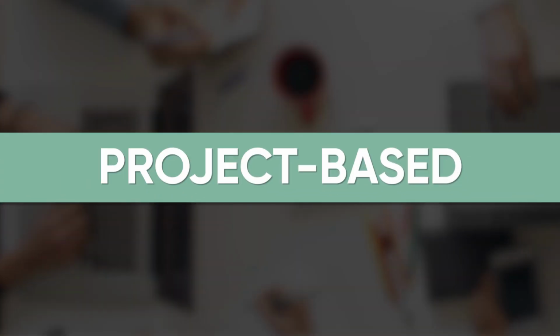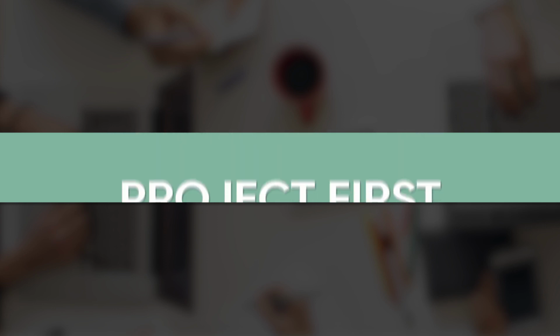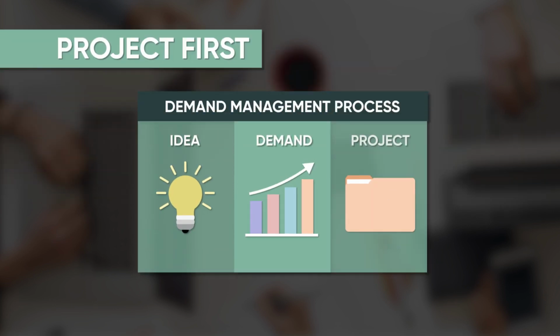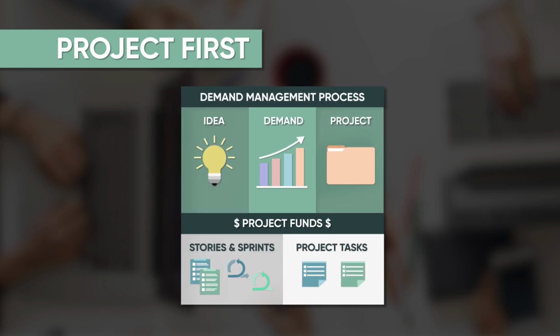Now let's take a closer look at project-based development efforts on the ServiceNow platform. There are two typical ways to create an Agile project. One is project first. In this approach, you start by using the demand management process to create and fund a project. Then you carry out the project using a mix of Agile stories and sprints and traditional project tasks.